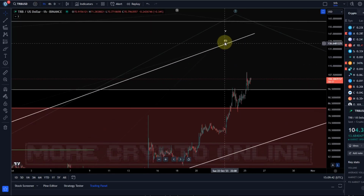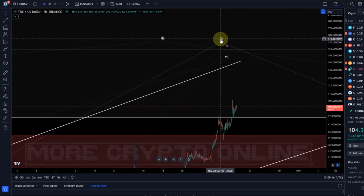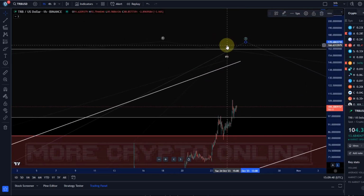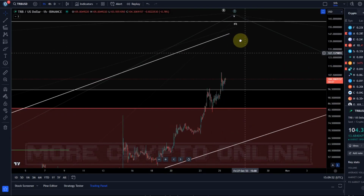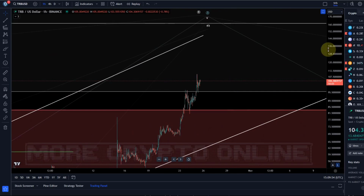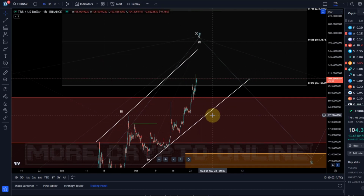Now, the chart is a bit of a mess. I mentioned that before, so we cannot really do much micro counting. So we just stick to the higher time frame and just basic trend following. I mean, honestly, for me, it's the channel. There isn't really another level to watch here that is key. I think it's the channel. If we break down again to the price channel here and break down, then that's it. So that increases the risk on this chart.